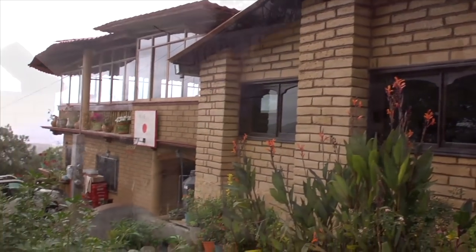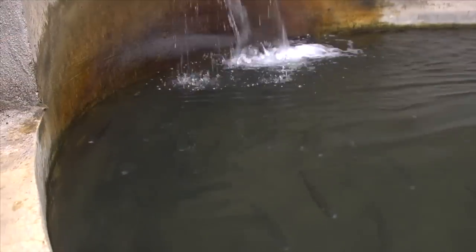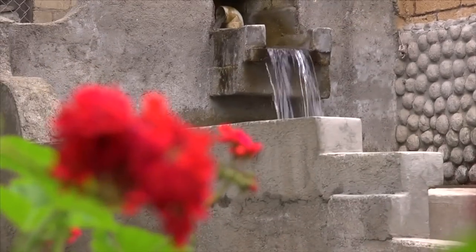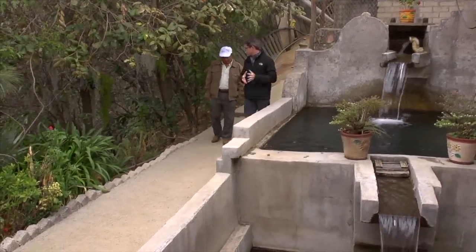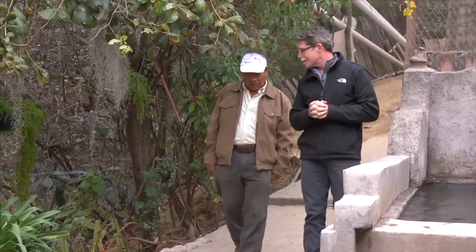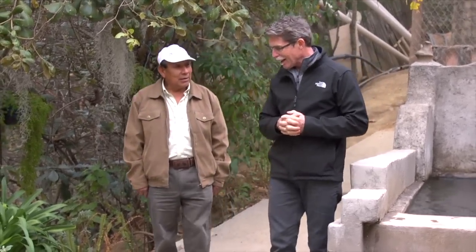Comedor Linda Vista isn't just a restaurant. It's also a very picturesque trout farm. The owner gave me a tour of this unique operation. He started the place a few years ago, and now he has between 3,000 and 4,000 trout.